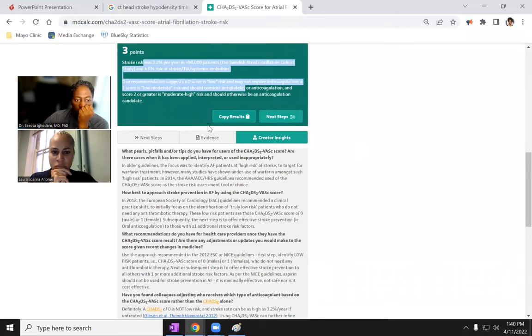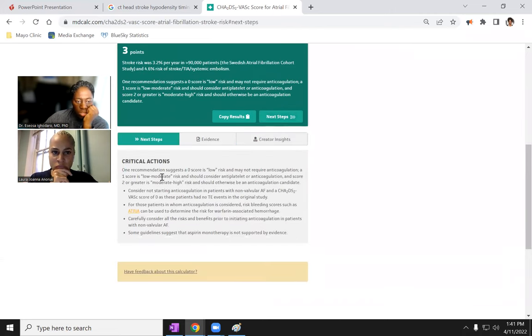So what next steps do they talk about? Recommend zero, low risk; one, low to moderate, antiplatelet or anticoagulant; score two or greater, moderately high, anticoagulant. So he would automatically qualify for Coumadin, no matter what; we don't even know the rest of his history. Now the question then is, how quickly do you start the Coumadin? Exactly.